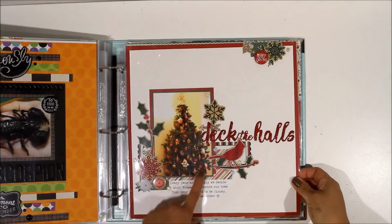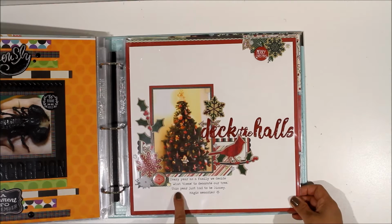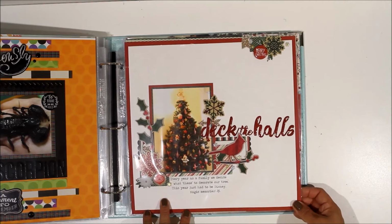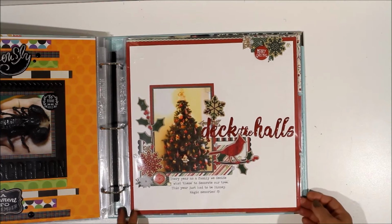And this is our Christmas tree. We've done it all Disney themed this year. It says here, every year as a family we decide what theme to decorate our tree. This year just had to be Disney, because obviously we'd just come back from Disney, so we were all still in the Disney spirit. And so we've done it all, you know, we've got our Disney characters on there and Disney baubles and stuff that I've collected over the years.